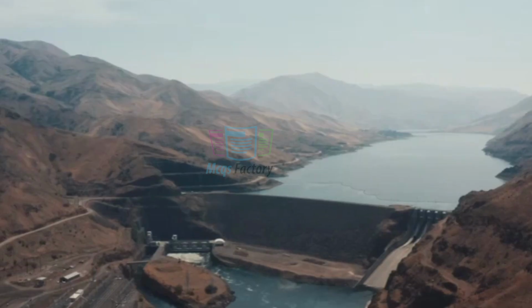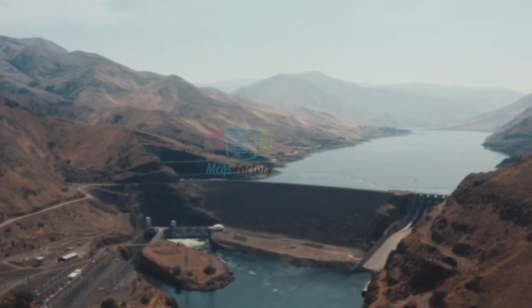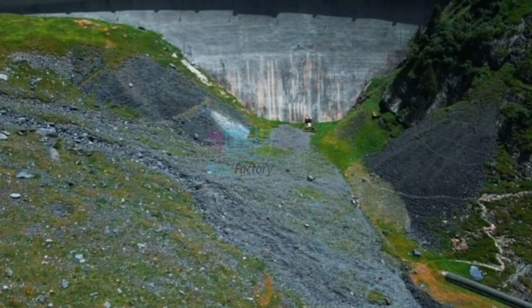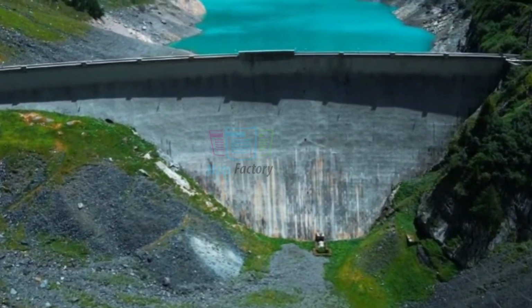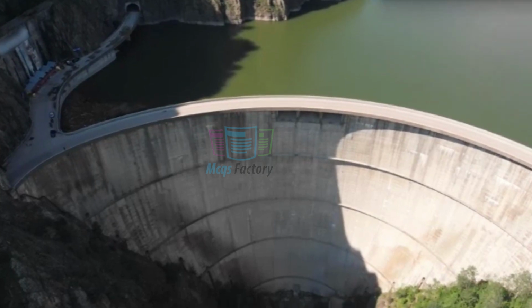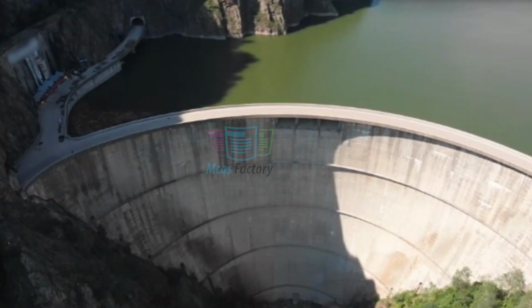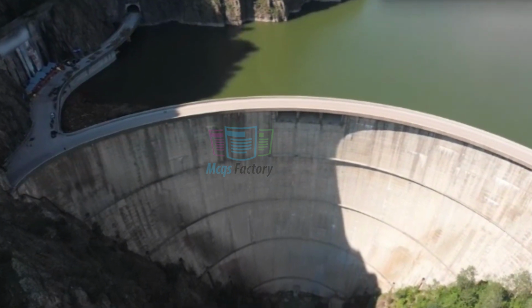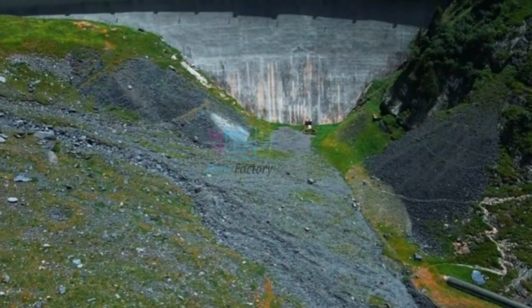There are various types of dams, each designed based on specific needs and geological conditions. Gravity dams rely on their weight to resist the force of water. Arch dams are curved structures that transfer water pressure to the canyon walls. Buttress dams use supports on the downstream side to reinforce the dam wall. Embankment dams are made from earth and rock fill, suitable for wide valleys.